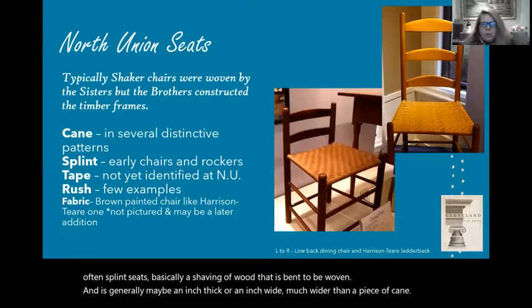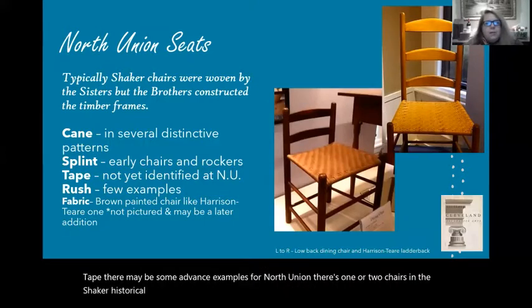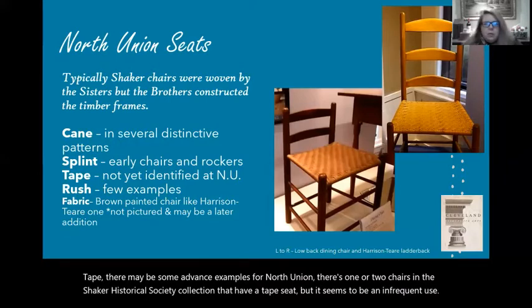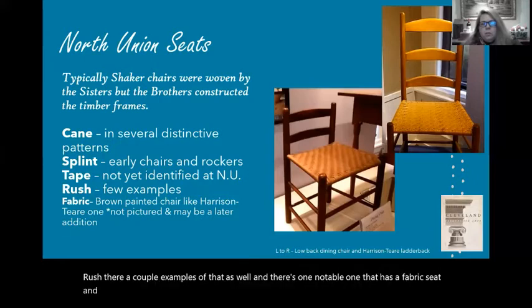Tape, there may be some examples for North Union. There's one or two chairs in the Shaker Historical Society collection that have a tape seat, but it seems to be an infrequent use. Rush, there are a couple examples of that as well. And there's one notable one that has a fabric seat, and that is a chair that's painted brown.